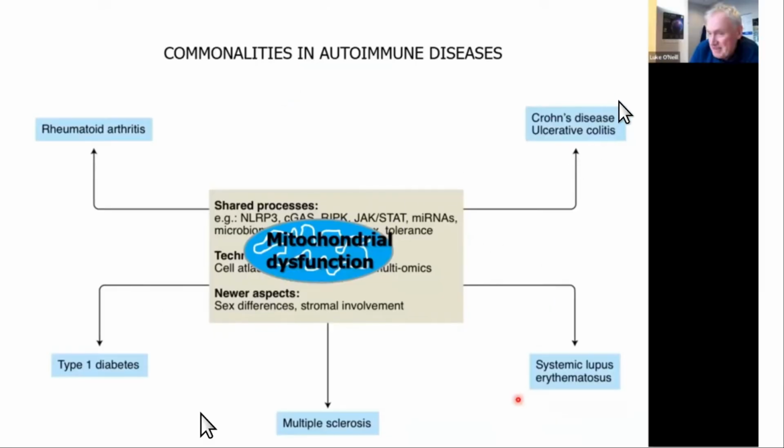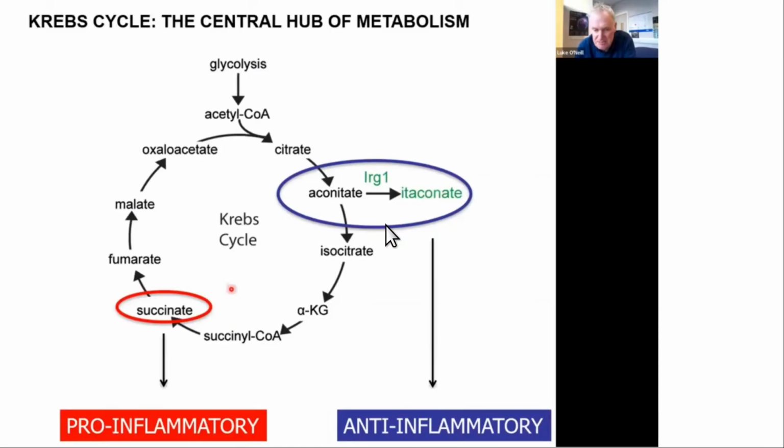So here's this Luke O'Neill, PhD from Ireland, again saying mitochondria are the center of the immune system. So what this means is you certainly want to avoid anything that's damaging your mitochondria, or you'll be up a creek. He also showed that you can run the Krebs cycle in another different way. Off of aconitate, you can make something called itaconate, and that's anti-inflammatory, it's antimicrobial, and so that's a real useful thing.